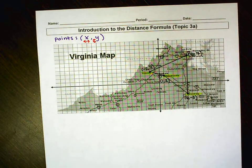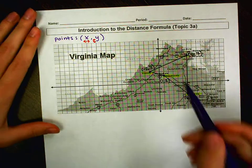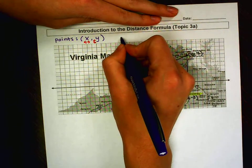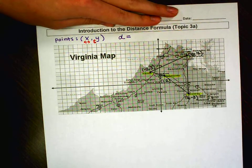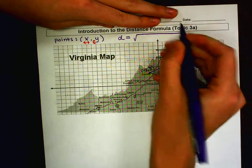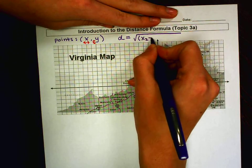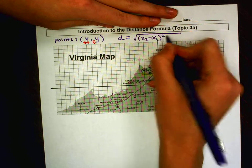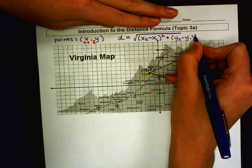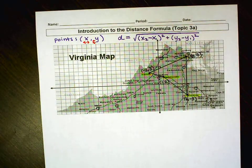So I told you guys a minute ago that we have something called the distance formula that lets me find the distance between 2 points if I have the x and the y coordinates. So I'm going to start with Fairfax and Staunton. My distance formula, this is something you're going to have to memorize, is that the distance between 2 points can be calculated by taking the square root of the difference of the x coordinates squared plus a difference in the y coordinates squared. So go ahead and take a moment, write that down. We're going to be using that a lot.